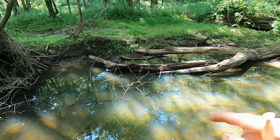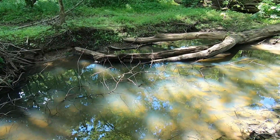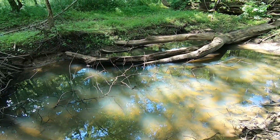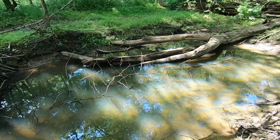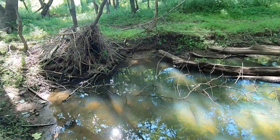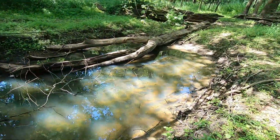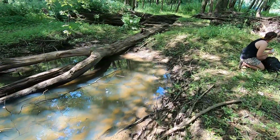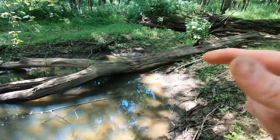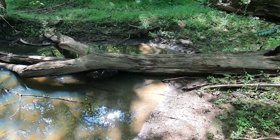It's cool. See, there's one of those bluegill right there. Now that's a giant tadpole. Let's see if I can zoom in. No, I don't think so. It's a big tadpole, man. There are frogs all over the place here. Like, all over the place. It's really cool. See, here's a frog right over here. He's right there next to the log. Yep, there he goes.